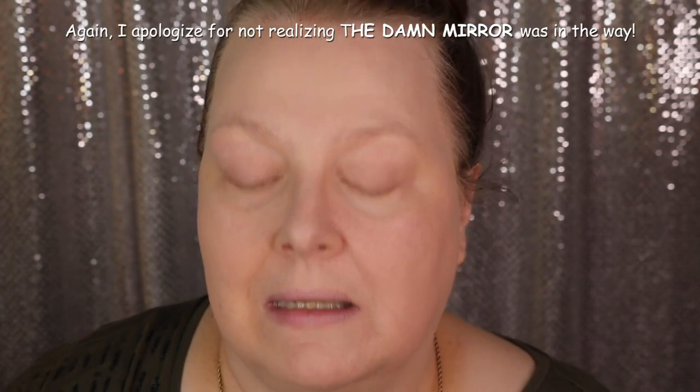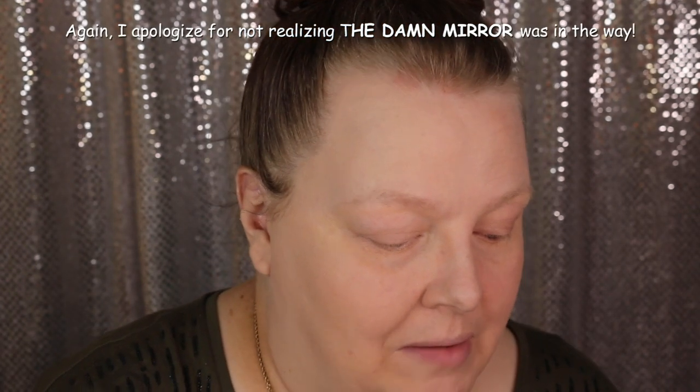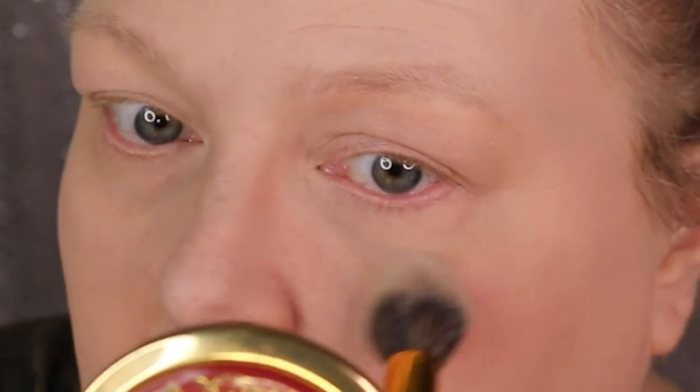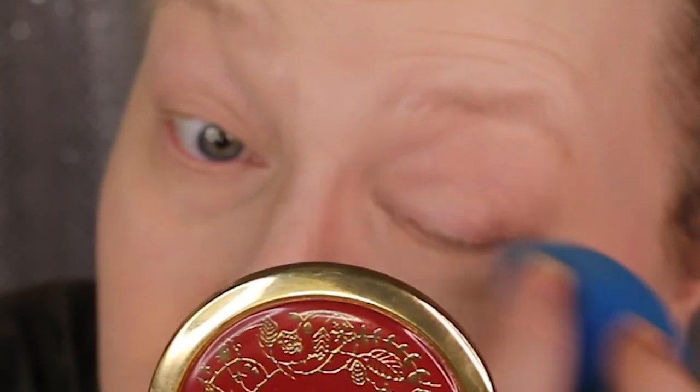Now, I'll zoom in as close as I can while I do this side, and I want you to hopefully be able to see this, because this is amazing. Okay, first my under eye. Now my eyelid.